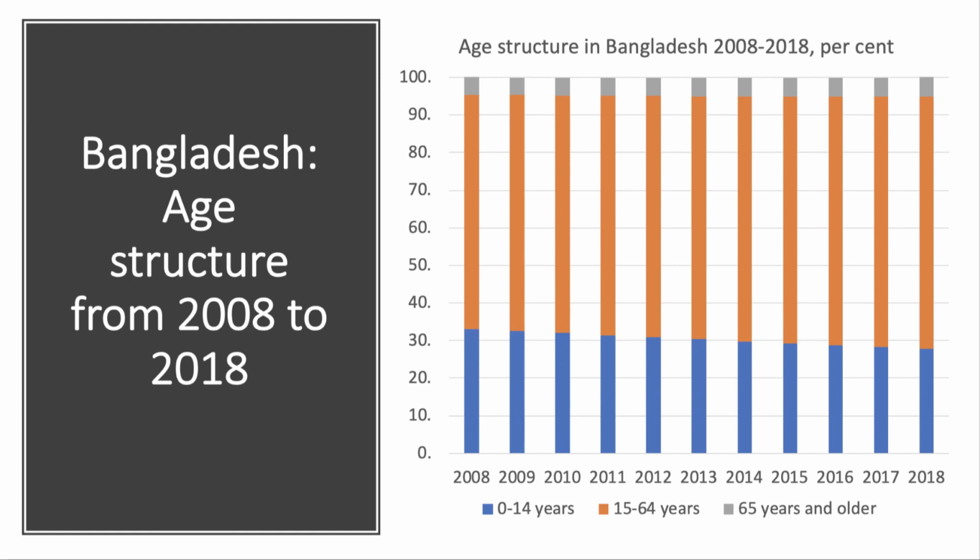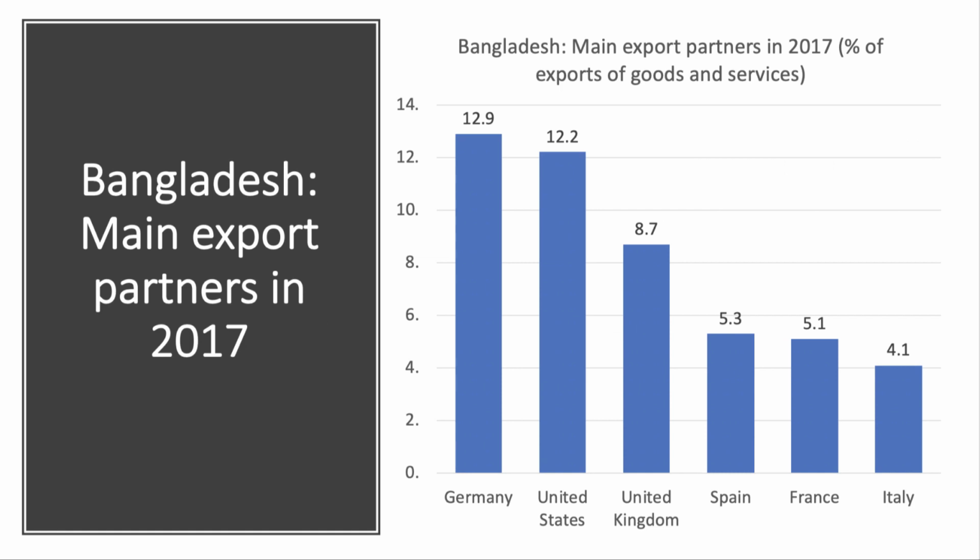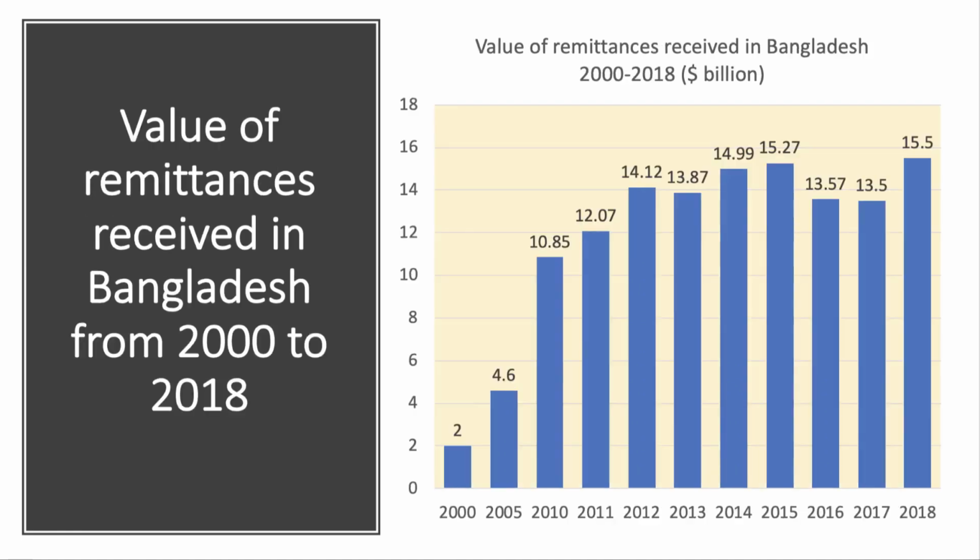Bangladesh has a young population and a fast-growing population. Only about 5% of the population, I think, are over the age of 65. The median age is 25, 26. Most of their exports go to European countries: Germany, United Kingdom, Spain, France, and Italy.